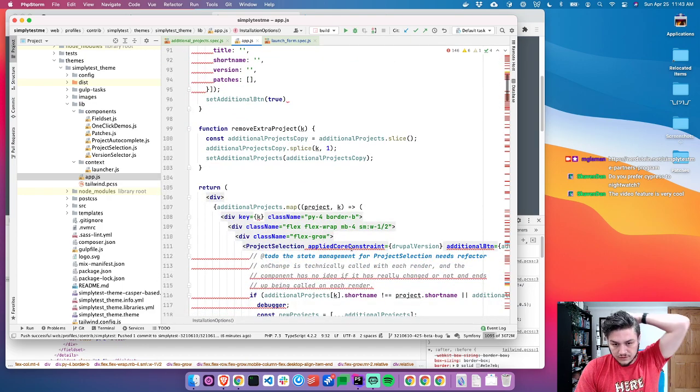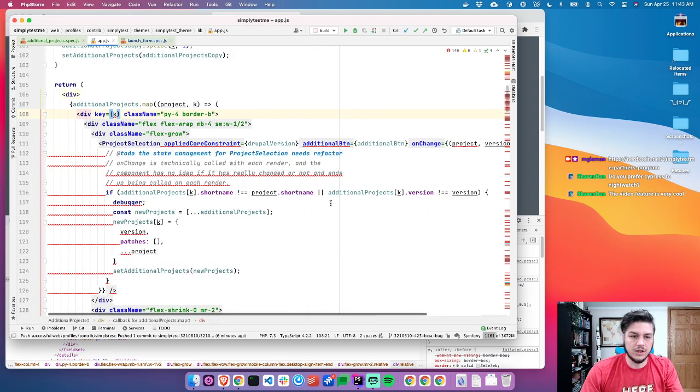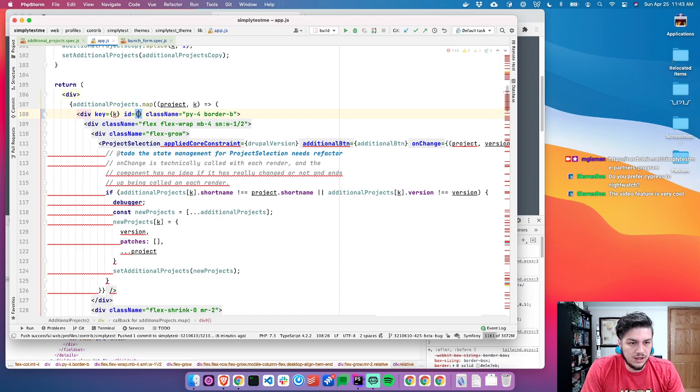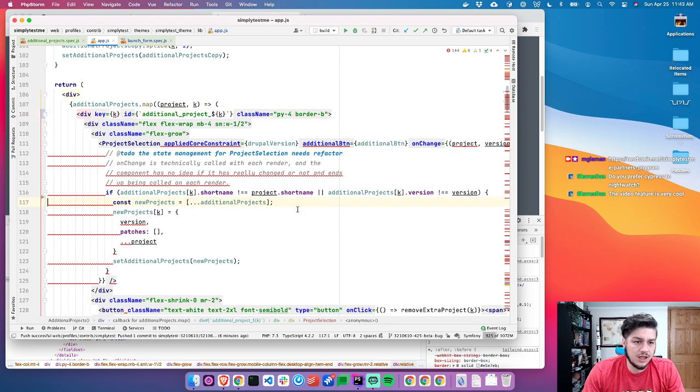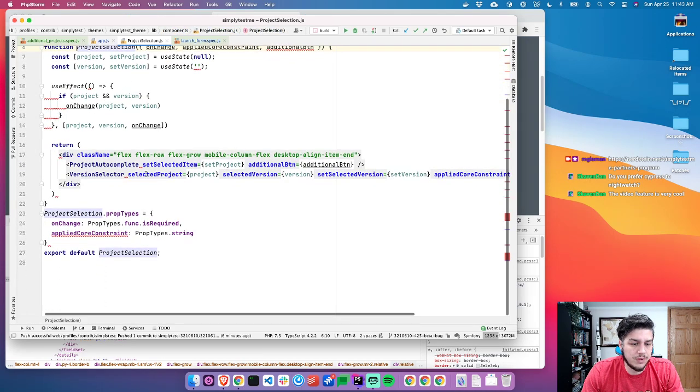So the div, there's the key. So I guess the first start would be ID equals additional project. Let's at least get it so we can target this. And project selection is the shared component and the shared autocomplete.